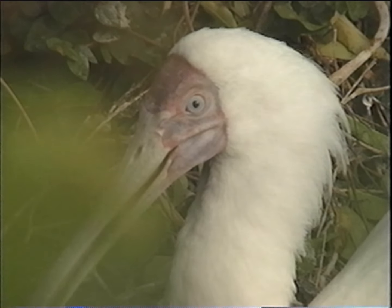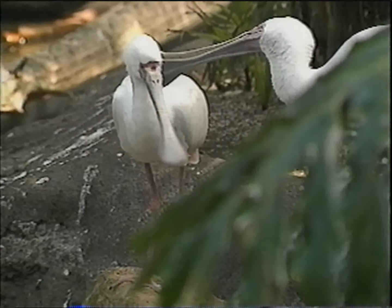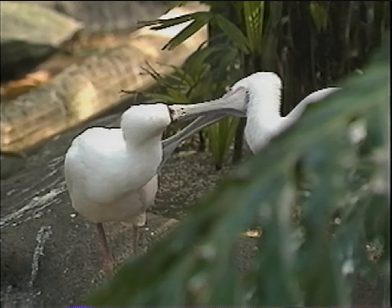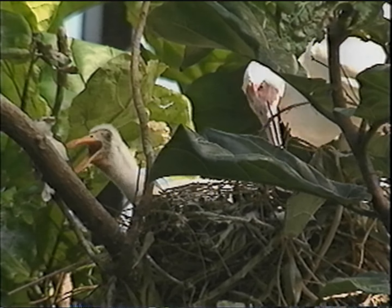And it's not just one bird or one parent feeding. Both the male and the female take part, just like they did with the incubation. North Carolina is only the second zoo in the country to successfully breed the African spoonbill. They've been so successful that the keepers have had to find a way to slow the birds down.